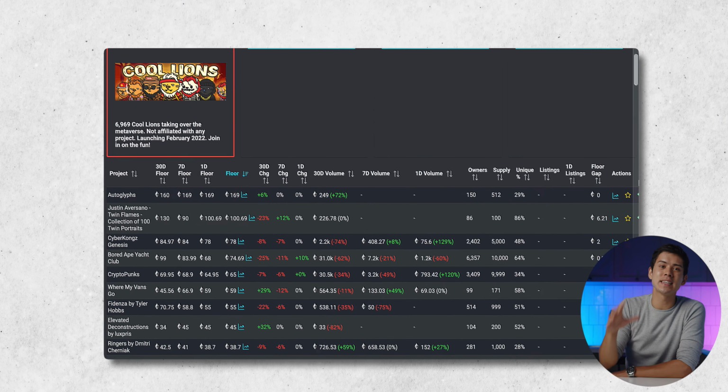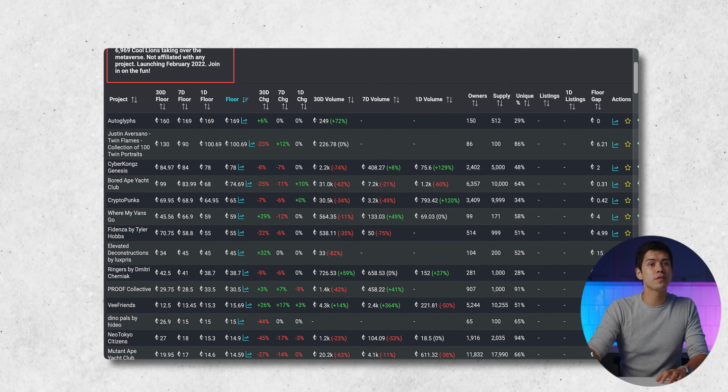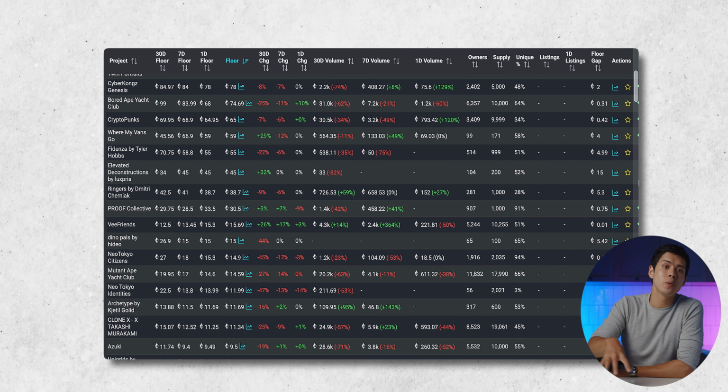WGMI.io. And this stands for We're Gonna Make It. So this app allows you to organize and aggregate all the NFTs inside your portfolio. In an instant, you can see what the value of your NFT collection is, how much you paid in total for your NFT collection, and your total net gains for the collection.